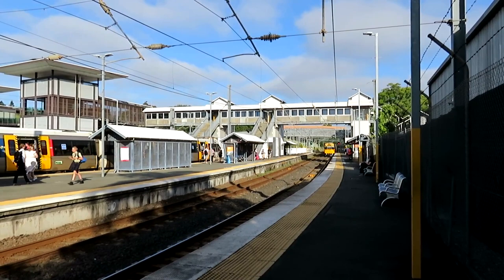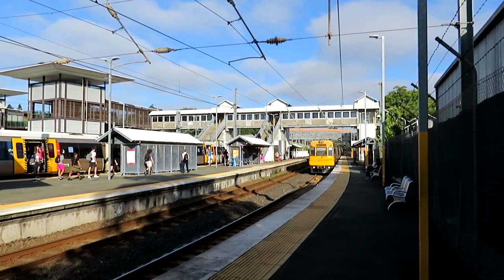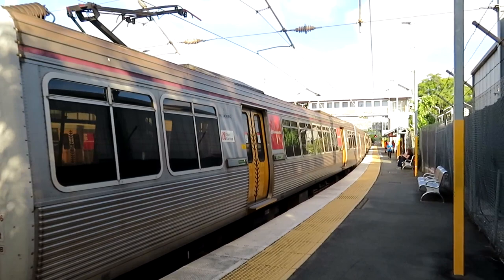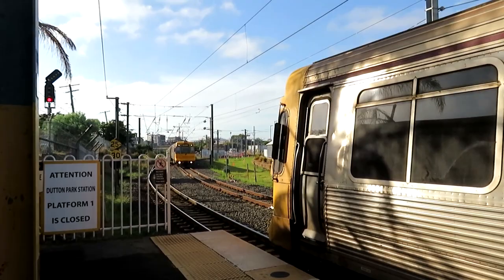Short working, shall we say, down to Coopers Plains on the Beenleigh line. Six car multiple units, one of the first series from the late 1970s, which are all being replaced at the present time. Approaching.